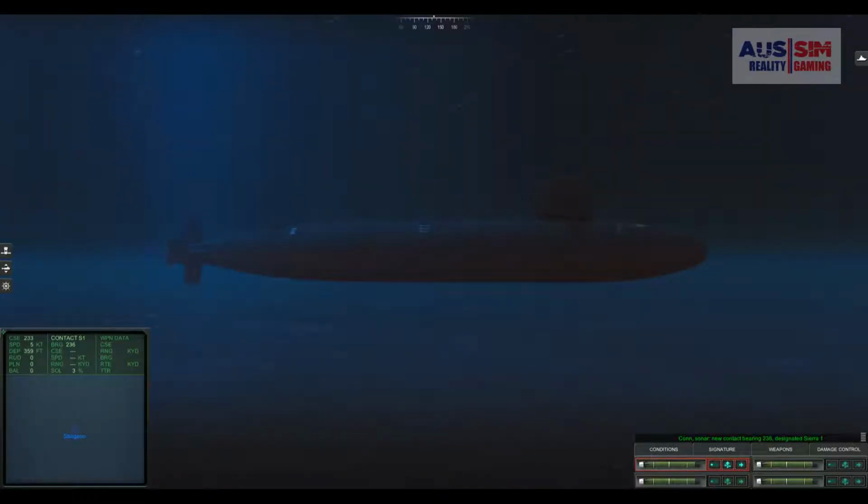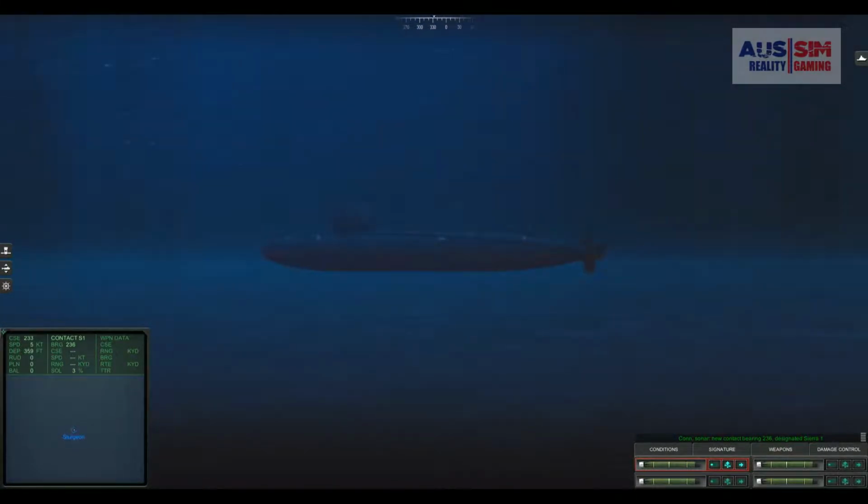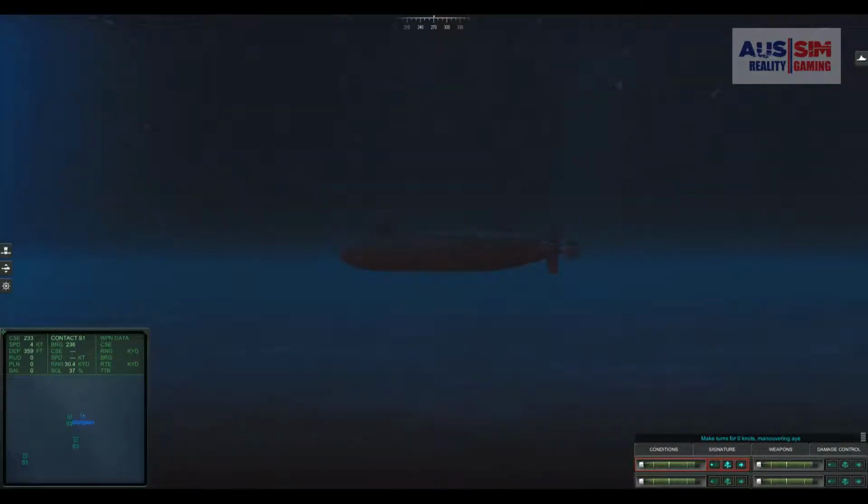Con sonar, new contact bearing 236, designated Sierra 1. Con sonar, new contact bearing 263, designated Sierra 2. Con sonar, new contact bearing 199, designated Sierra 3. Okay, new contacts. Might go all stop. Decrease power. Make turns for 0 knots. Okay. Maneuvering aye. We are all stop.